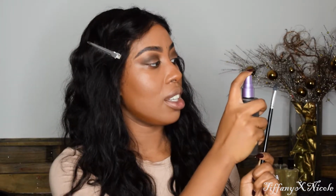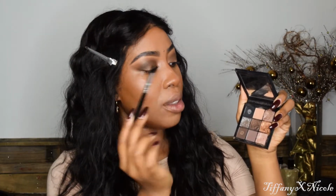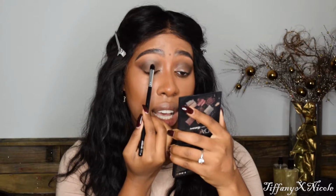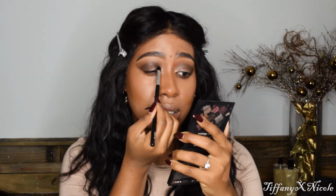Now with a flat brush, I'm going to take my All Nighter spray, spray it a couple times, and we'll go back into the Smoky Obsessions palette. And on the wet side of the brush, I'm going to dip into this brown right here, and I'm going to apply it smack dab in the middle and diffuse it out. And I'm not taking this any higher than my actual crease. Nice gradient of browns going on.